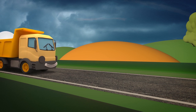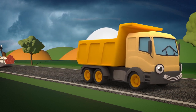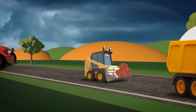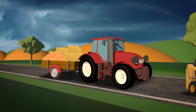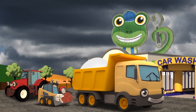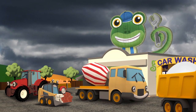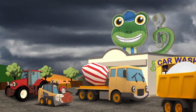Here come the ingredients. Dylan is carrying the flour. Sid has the cocoa powder and the sugar. Trevor has the butter and the eggs, fresh from the farm. Celia's here to mix all of the ingredients together in her rotating drum. This is going to be an enormous cake.